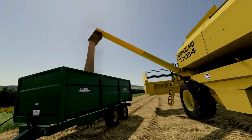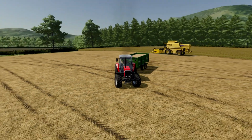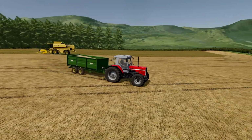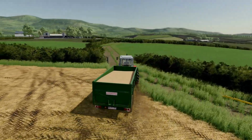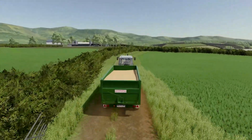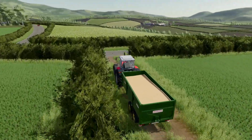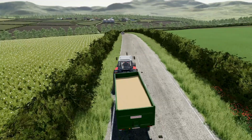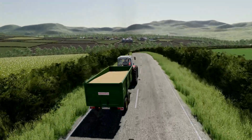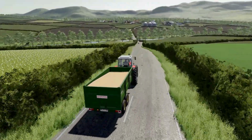So just got that emptied into there. So I've stopped the combine for the time being. This trailer is only about 80% full, but we're going to take it straight to the grain mill and sell it, because we're not going to get another full trailer out of this field anyway. Don't think it's worth us storing it, not for the small amount we're going to get.